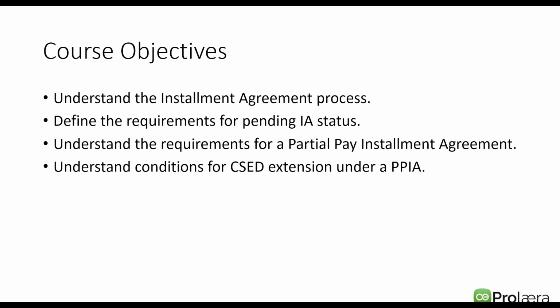CSED, collection statute expiration date, that is the end of the 10-year statute of limitations during which the IRS has to collect the debt. There are certain, very limited conditions under which that time can be extended for a partial pay installment agreement. So we'll talk about that.